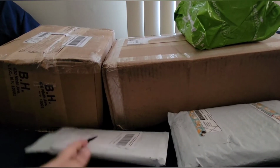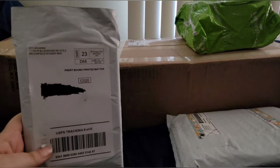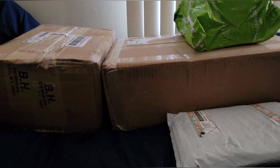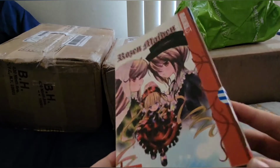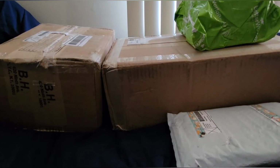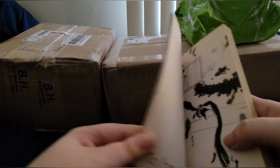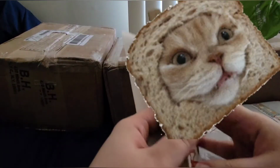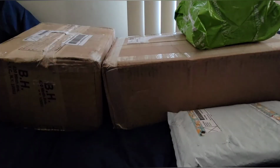I guess I'll start with this one. If you remember from earlier, you should know what this is. So this is Rosen Maiden Volume 4. It looks like it's an ex-library book, possibly. Yeah, it sure is. Which I didn't know, but it's okay, it's not a big deal. Okay, good thing I didn't wait, I did have my name on it. Okay. That's another thing I'm gonna have to block out.